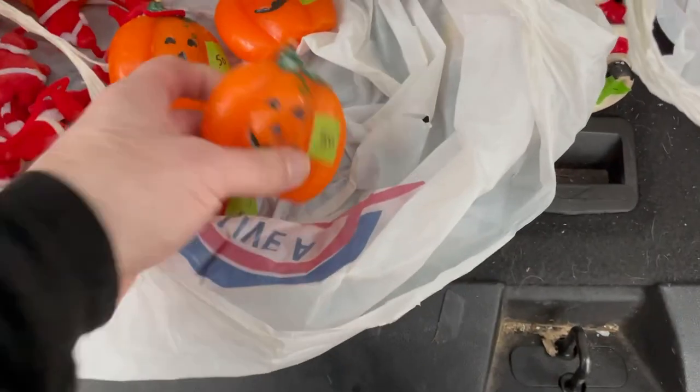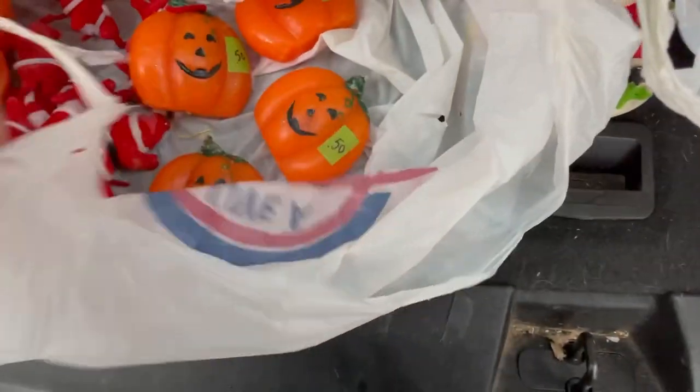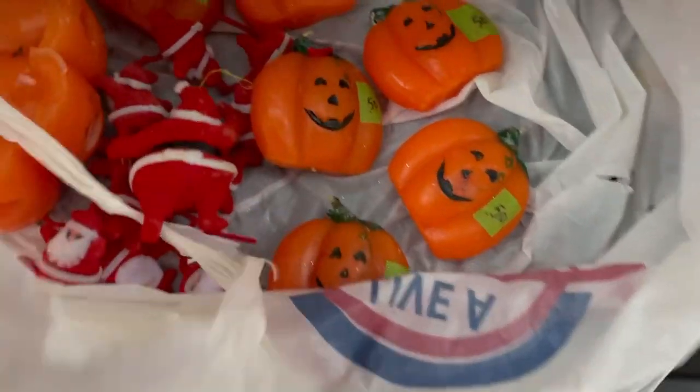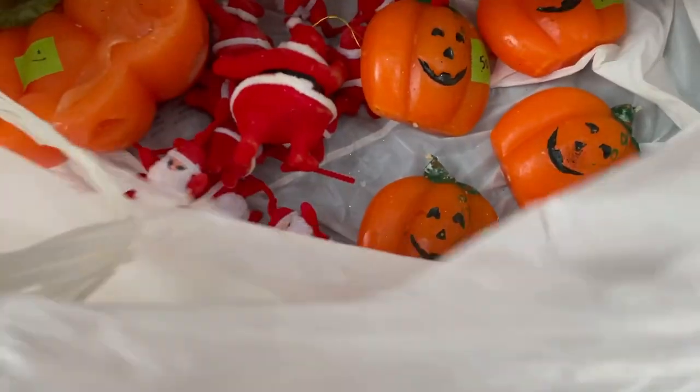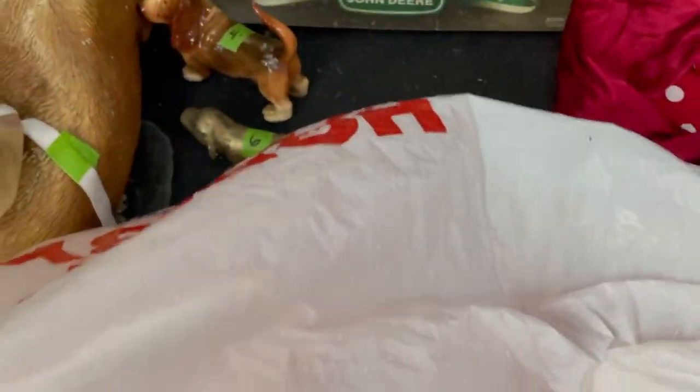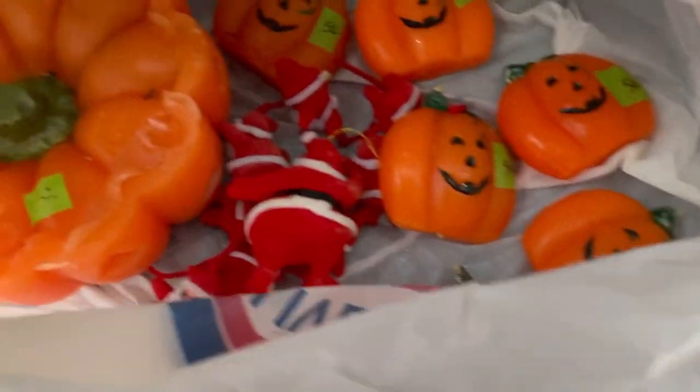We got a big pile of those. These will probably be $3 a piece at the store. Got a bunch of these old Santa ornaments, as you guys can see there. We got pretty much this whole bag she gave us for $5, but it also included other things as well. But yeah, they're really good here.